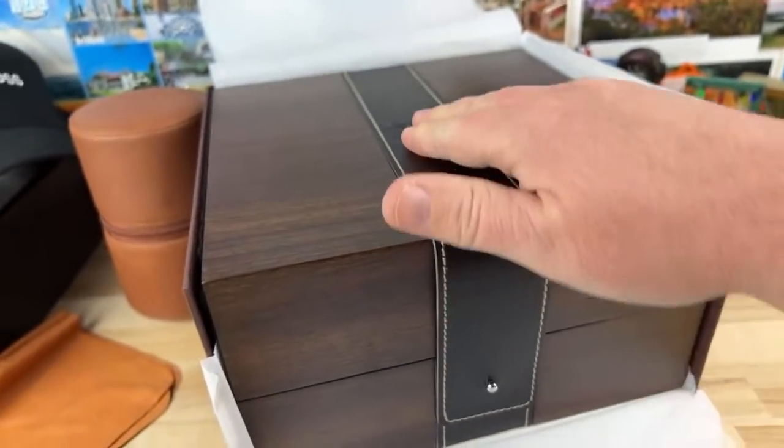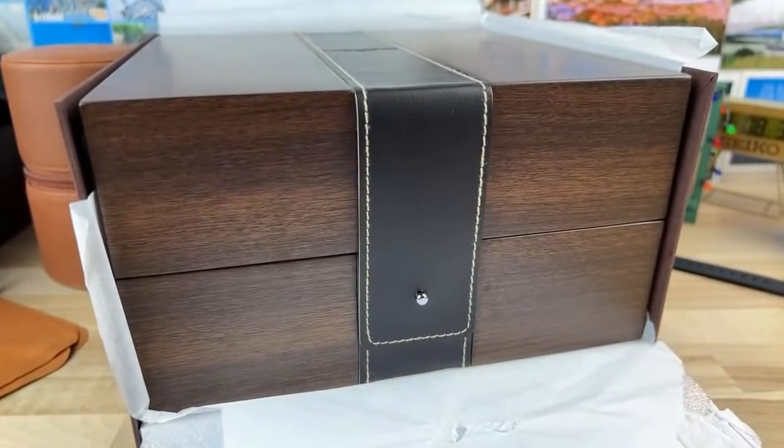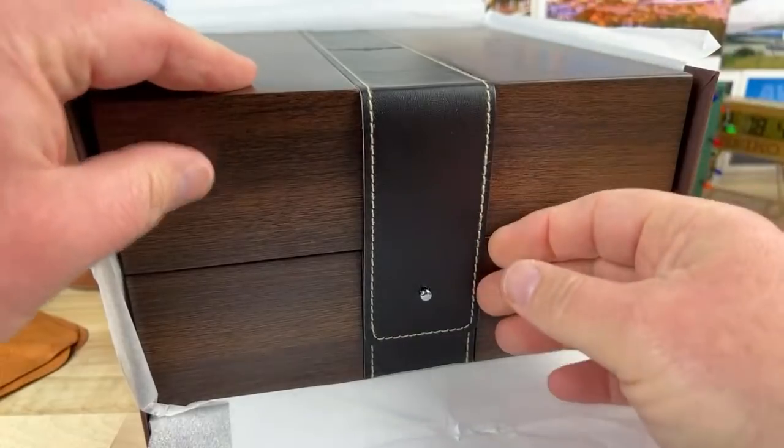Is that real wood? It's kind of a cool leather runner on there. I don't know if that's real wood, though. I think that might be real wood. It's hard to say.